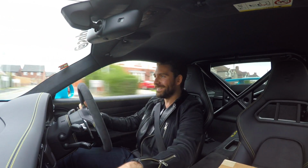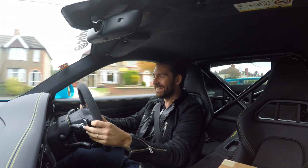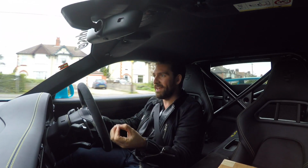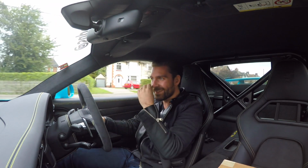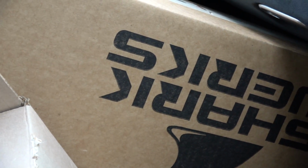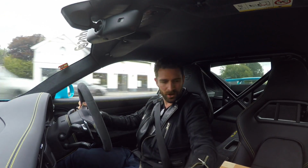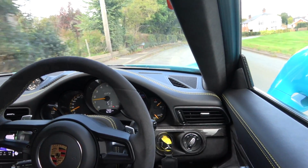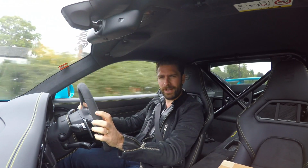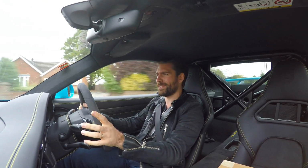Oh wow! Oh man, exhaust! It's the downshifts. It's the downshifts. Now you're gonna have to forgive the rowdy sound of the old exhaust still in the Sharkwerks box here. I have brought it home. But of course the moment of truth now is finding a nice stretch of open road and sharing with you guys just how good the Sharkwerks exhaust sounds.